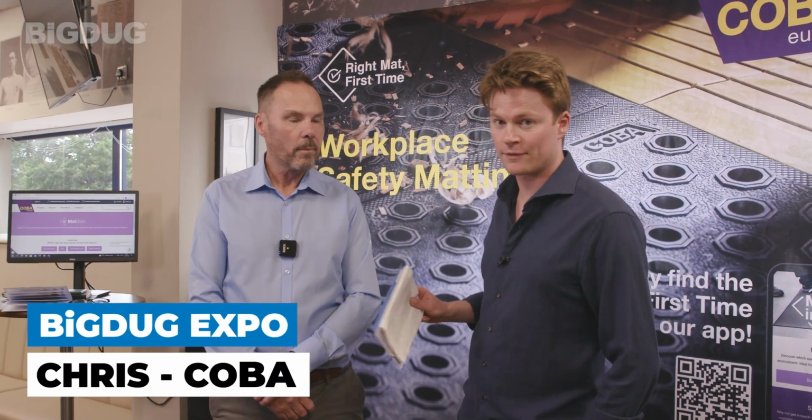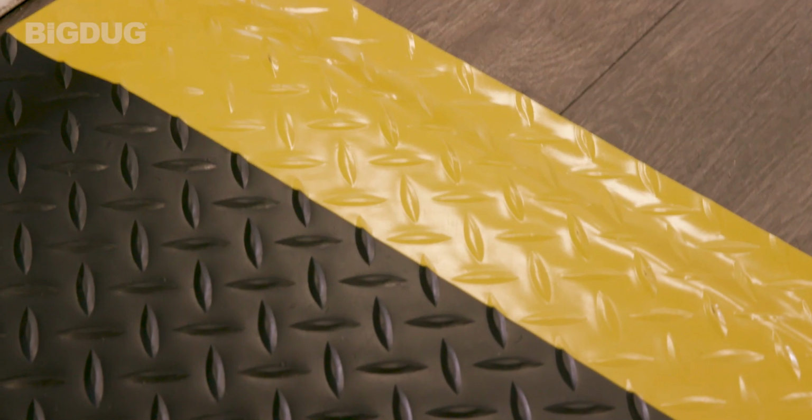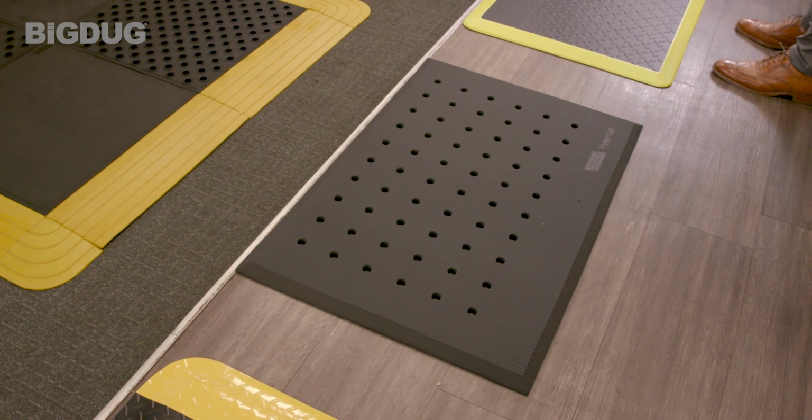So now with Chris from Kobe Europe. Chris, good to see you. Explain to us what we've got on show today. As you can see now, we've got a vast amount of different types of products. We have mats for individual workstations, we have rolls, and we have individual tiles that can link together to form bigger areas. So we actually target companies where people stand for long periods of time. It's really involved now with ergonomics in the workplace and musculoskeletal disorder.